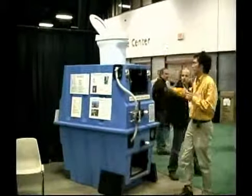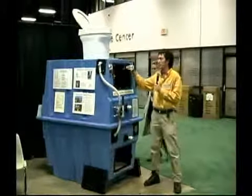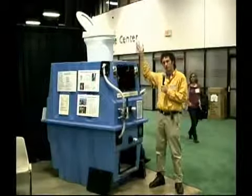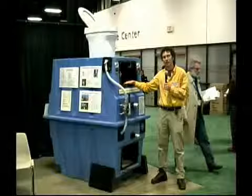Now what happens after you've used this toilet and your deposit has fallen down into this big blue tank, you then also add a small scoop of wood shavings, and by using the toilet and adding the wood shavings, you build a compost pile in here essentially, like you'd have in your backyard.